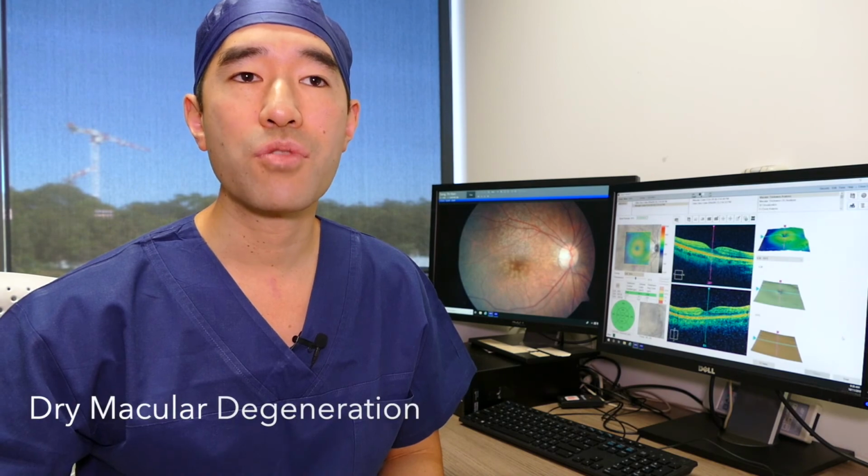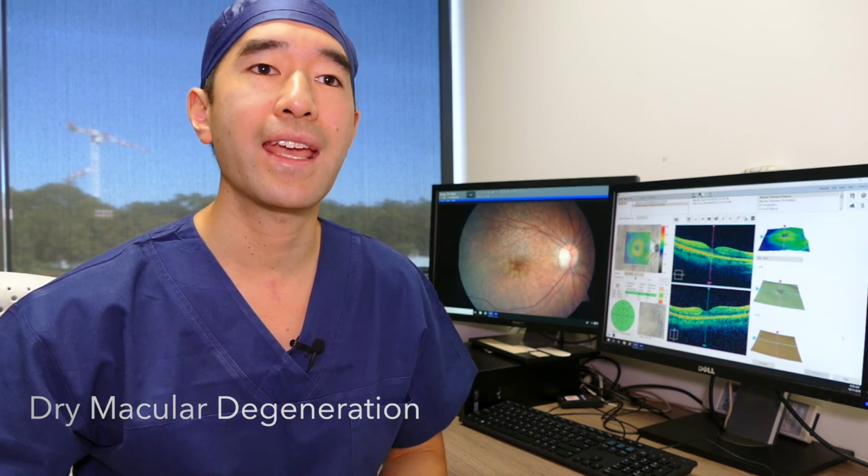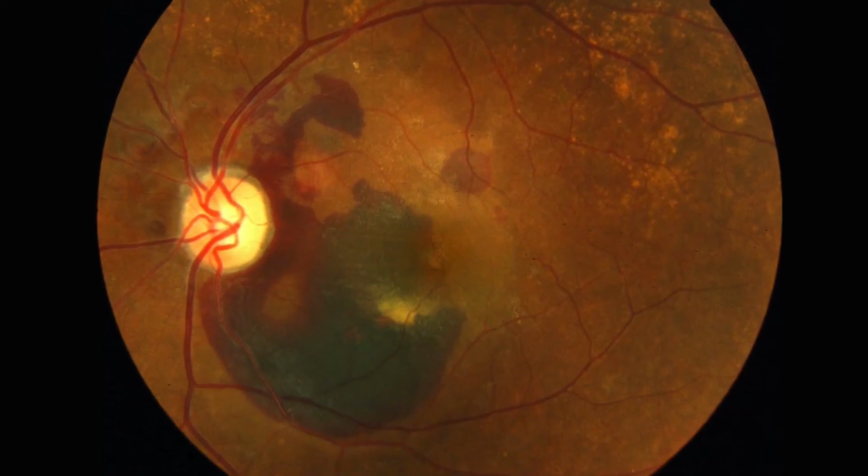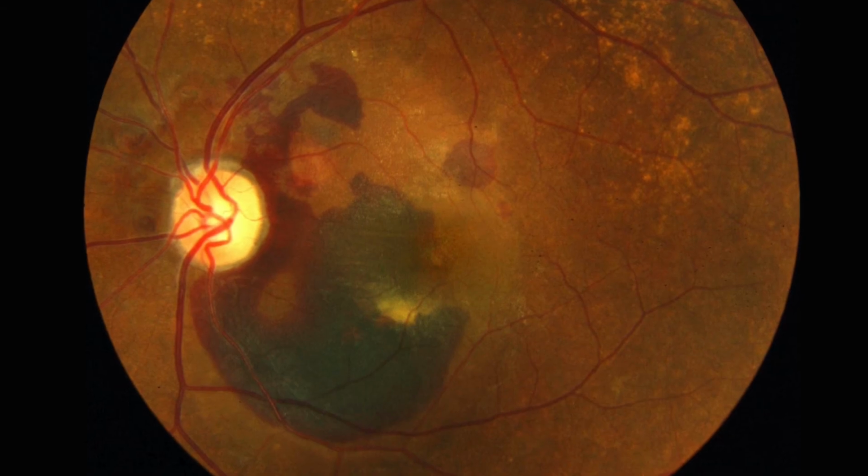We can think of the dry form as being wear and tear of the retina. The wet form is characterized by an abnormal blood vessel that grows underneath the retina.